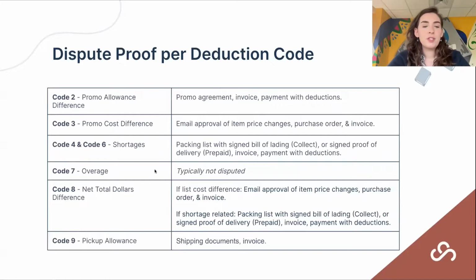All right, and then to bounce off of the last slide, here are some of the dispute proof points that conversations we've had with other suppliers, and research that our teams have done, have resulted in. We can come back to the slide when we get into the different codes and how to dispute them, or if they're typically disputed or not. This is just a quick call out, and I can also pause here if people want to screenshot this later. Again, we'll send the deck in the follow-up email.